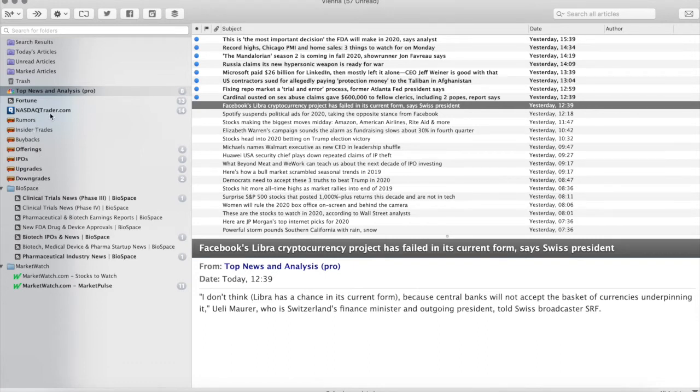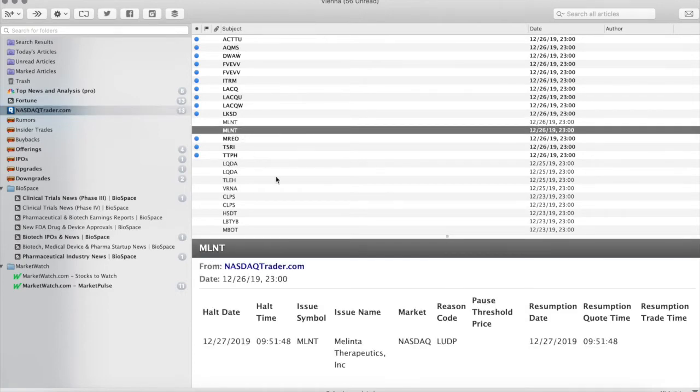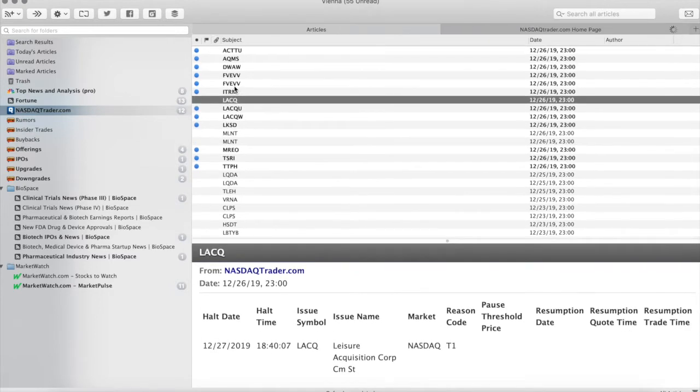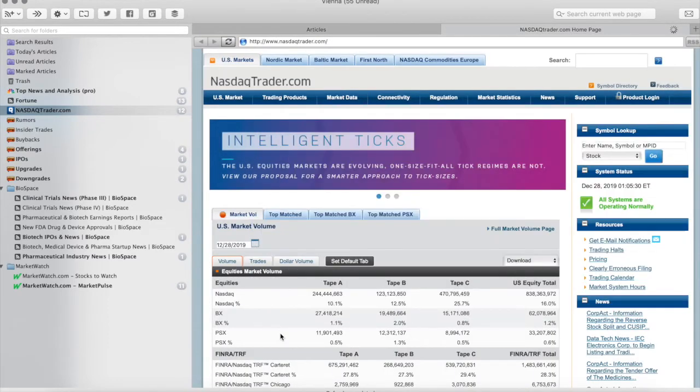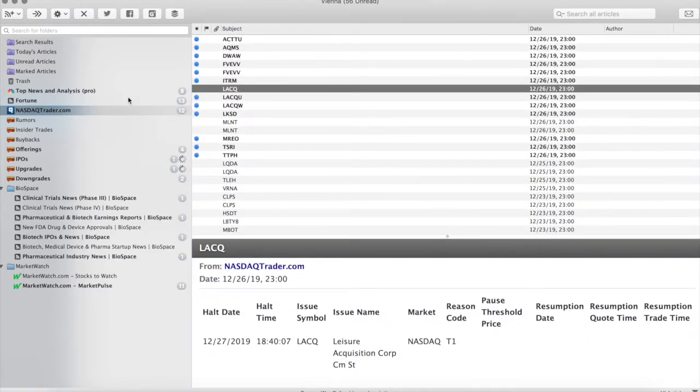NASDAQ Trader is actually all of the trade halts that come up. Instead of having to check the website every once in a while or have it up all the time, it pulls the trade halts. So for example, Malint was halted, and so was, and the beauty is you can double click on these and it opens up the NASDAQ Trader homepage and goes to exactly where it's pulling this news source from. So you can do that with anything.